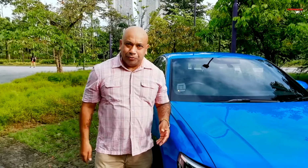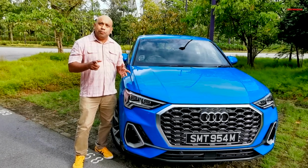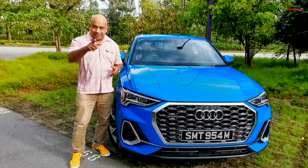And in this episode, we'll be bringing you the very first compact crossover from Audi. It's gonna be a mouthful, so here goes. It's the all-new Audi Q3 Sportback S line 2.0 TFSI quattro S tronic.